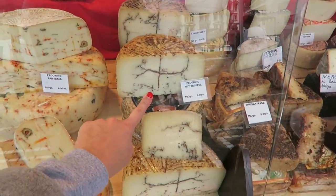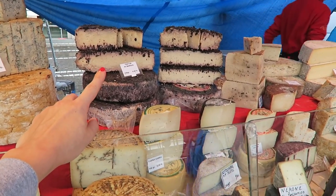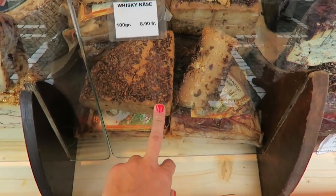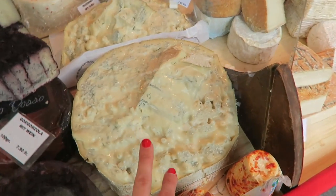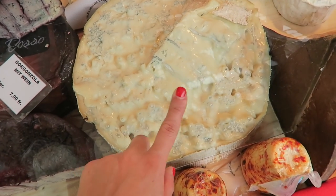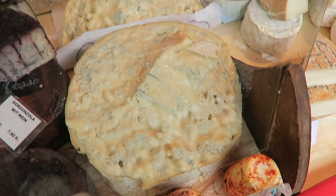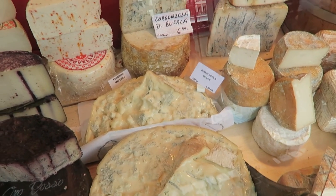Truffle pecorino. Like what? Look at that cheese. I have never seen cheese like this in my life. Whiskey cheese? They have whiskey cheese, dude. What? Look at this cheesy goodiness. Honestly, this is the best cheese form I have ever seen. Gorgonzola dolce. Yes, I bet it is very dolce.